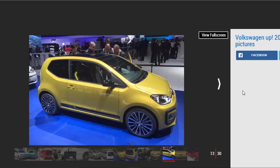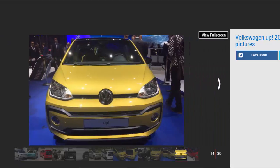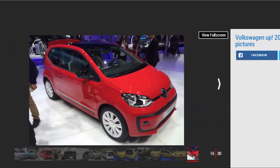There are also a handful of new customization options for the new Up, including 13 colors, 9 sticker designs, 3 roof colors, and 2 interior colors. In top spec models, you can add colored ambient lights inside the car, too. Volkswagen is keen to stress how customizable the latest version of its city car is, highlighting the 63,180 potential variations it is available in.